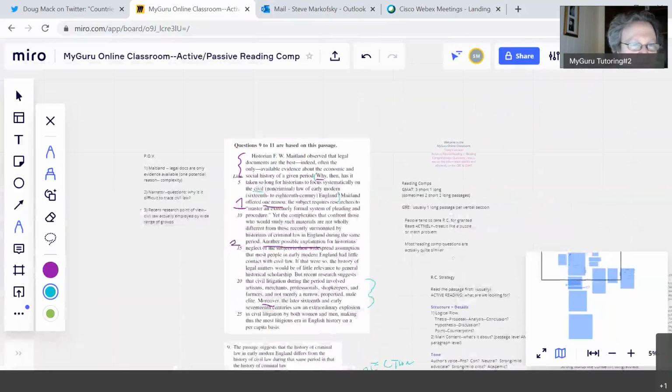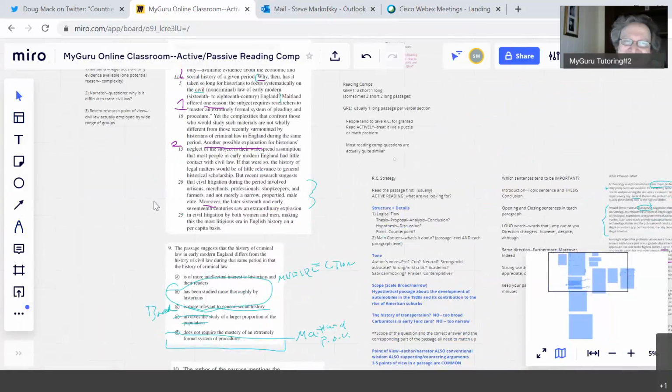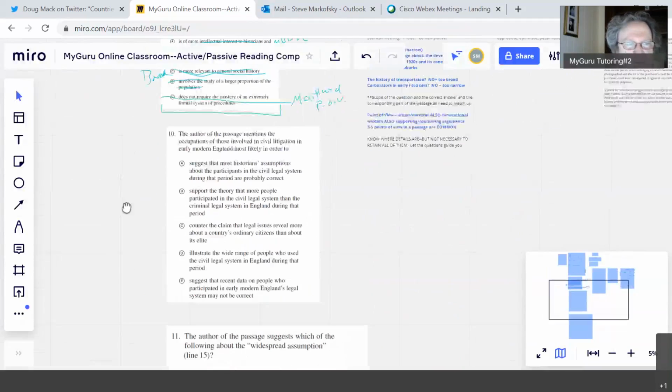See? So again, when it says the passage suggests, it may not be the exact wording, but it's going to be in there. You don't really need to draw an inference, right? But you may need to look around the wording to see what it's actually saying. You are right, Steve. It actually makes that point. All right. Let's look at the last two, and then we'll wrap up.